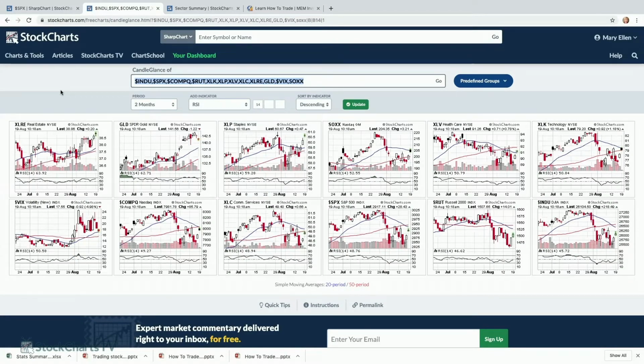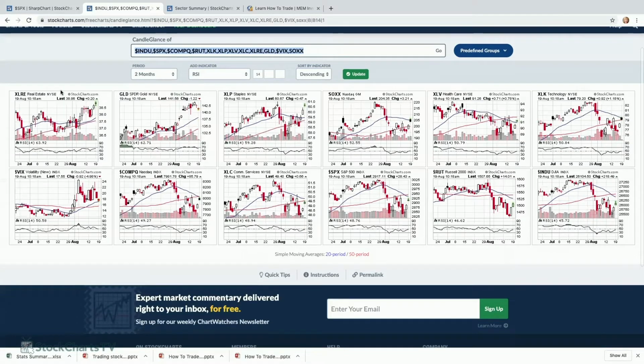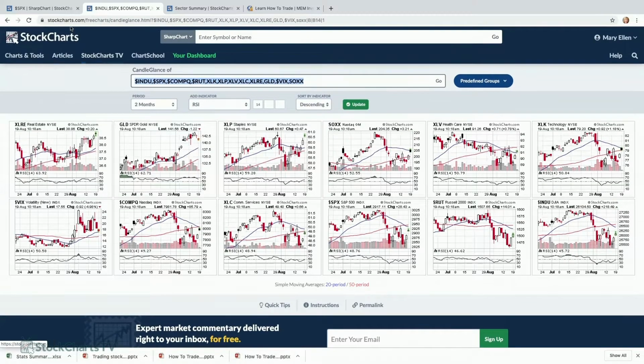So let's go ahead and get back. I showed you the broader market indices. From here, we are going to take a look within those markets. We're going to take a look at some of these sectors as well as each of the broader market indices. This is what's called CandleGlance. You can access this from the initial page interface on StockCharts.com.